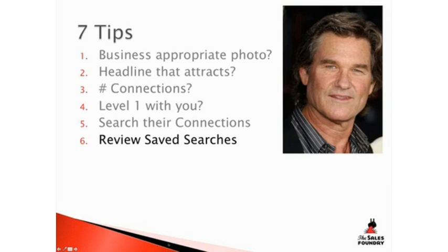It's kind of like Google Alerts except for people on LinkedIn. So as new people come into your territory or get promoted, things like that, it's a great way for LinkedIn to just send your salespeople fresh leads. And so you just want to ask them to take a look at their saved searches. If they're on the free version of LinkedIn, they get 3 saved searches. And as they pay more into some of the premium models, the number of saved searches goes up.